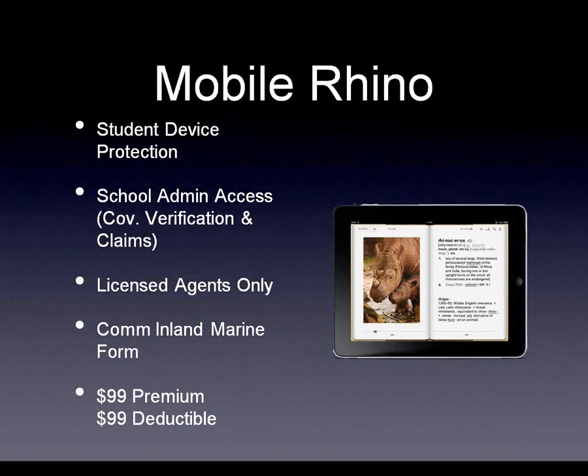Mobile Rhino is not a warranty. It's not a self-insured repair plan through a repair facility contract or whatever. This is a 6-point protection offered through a commercial inland marine policy written through a licensed insurance professional and placed with AIG. AIG is our carrier, a very reputable carrier, A+15 rated, and it is an admitted policy. So Mobile Rhino gives student device protection. We give school administrators access for coverage verification and submitting claims through the 24/7 claims portal that we've created with the help of Sedgwick, and Sedgwick is our TPA.